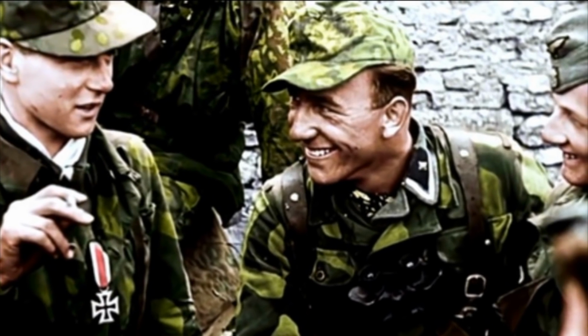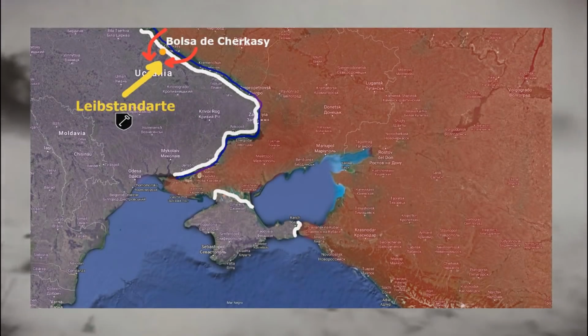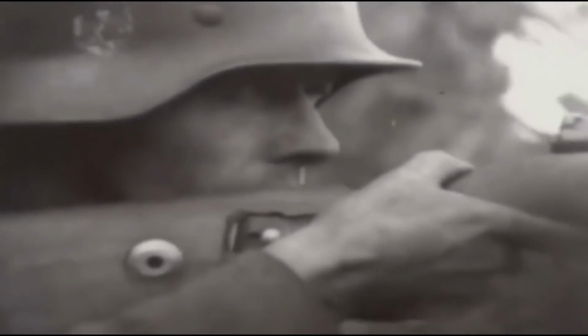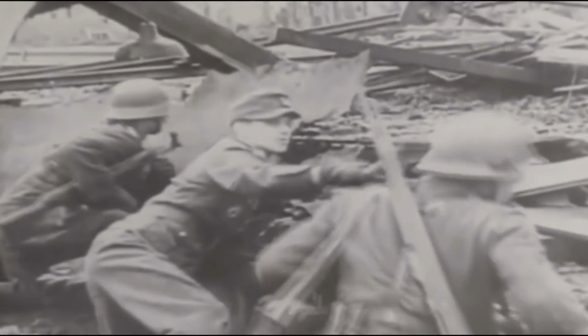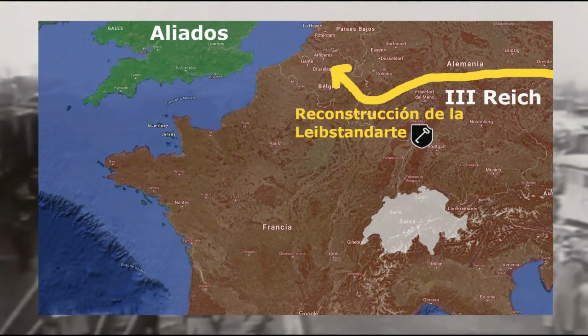Despite no longer being even a shadow of what it had been just a few months before, the Leibstandarte continued to fight hard at the beginning of 1944, participating in the liberation of the German troops encircled in Cherkasy. By March 1944, it had just 41 officers, 137 non-commissioned officers and 1,000 soldiers, with a number of panzers that did not exceed a dozen. This forced that by April it had to be sent to Belgium to recover again.